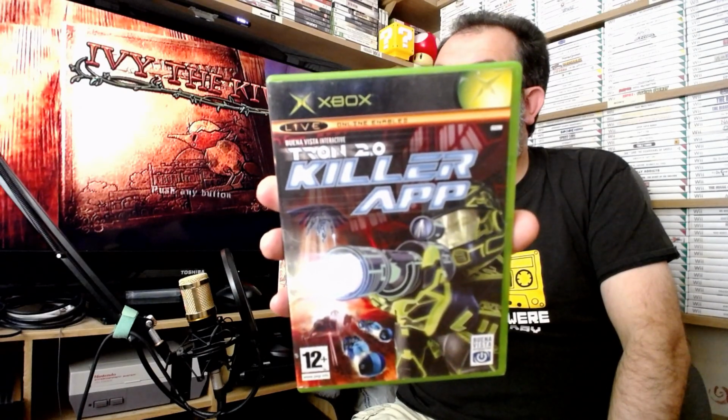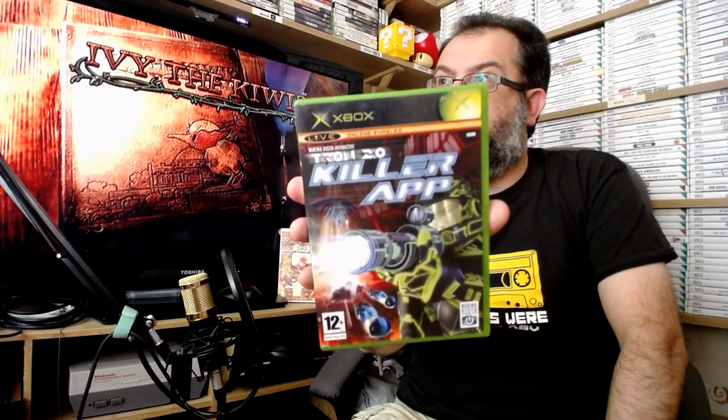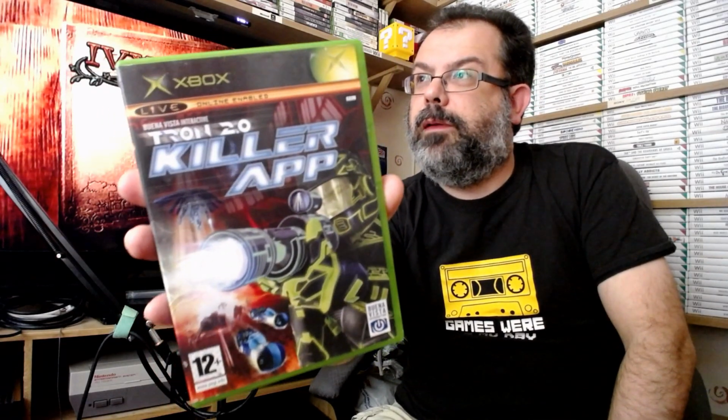I did however find one original Xbox game that, having sort of scanned through my phone, was worth a purchase for £1.50, which again is a bit more than I usually spend, but definitely worth it in this case. And I'd never seen it before. I'd only found out it existed a couple of weeks back. And this is Tron 2.0 Killer App. You can see that there. It's a bit blurry, but I'll put it over there, something like that. There we go. I think it's not in bad nick at all, actually.